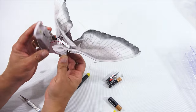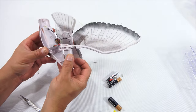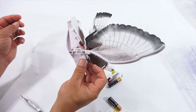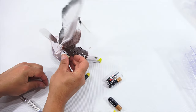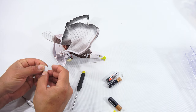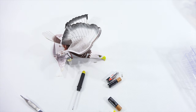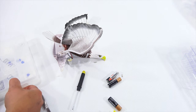Okay, so there was another broken gear in there. This one is going to be a problem. This gear, I don't think I have. Very specialized looking gear. Let's look. I don't think I'm going to be able to fix this guy. Sadly.